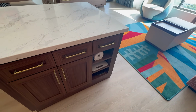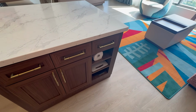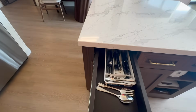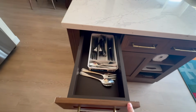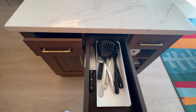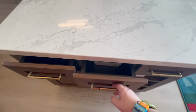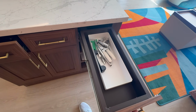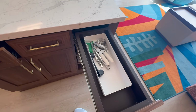Down there on the bottom, you have cutting boards, you have casserole dishes, extra paper towels. And then in here is where your silverware is going to be. Plenty of forks, knives, and spoons. Serving utensils and cooking utensils. And then you do have a wine bottle opener, can opener, you name it, you got it.